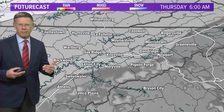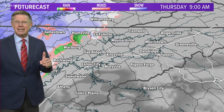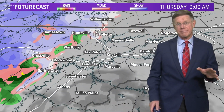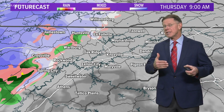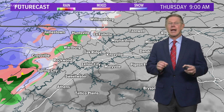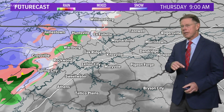Regardless of how much snow falls, anything that falls is going to stick around and have a high impact on untreated road surfaces. That's the key message we want to get across. Wintry weather expected pretty much everywhere, varying amounts. I'll show you those amounts in a second. But whatever falls has a chance to create snow-covered and icy roads because of the cold air and the colder ground. So that's why this system will be a little bit different compared to the last one.